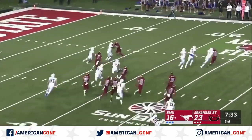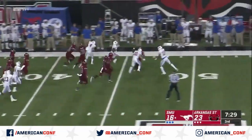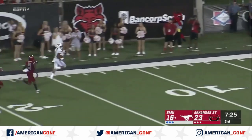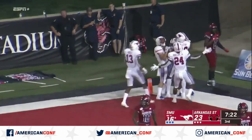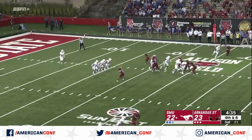Sanders finds the seam, and Sanders across the 30, he's got the speed, and Sanders, 20! Touchdown! There's the speed we talk about with C.J. Sanders. Return the punt. Edmund standing at the 32-yard line.